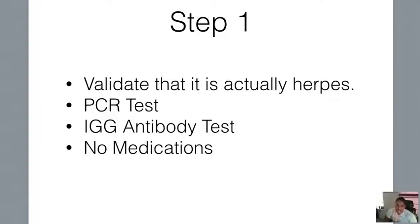The PCR test is a test to look for the actual DNA or the actual representation of the virus in the system. This is not to look for viral load. It's not to look for antibodies. It is to look for the actual DNA of the virus in the system. It validates that it is there. That's what you want to do.